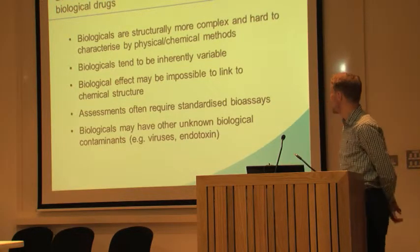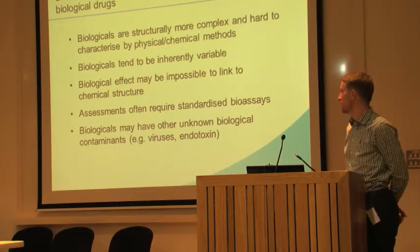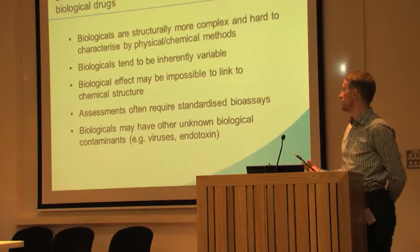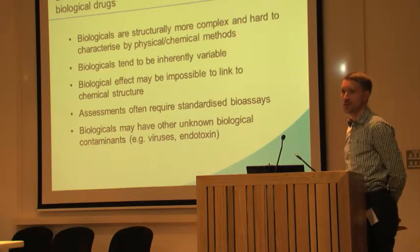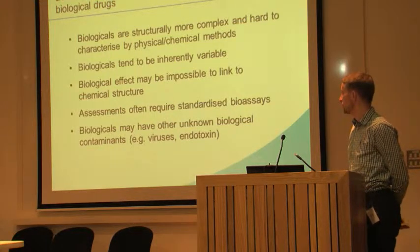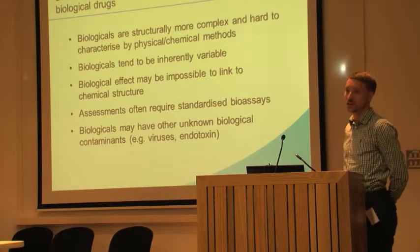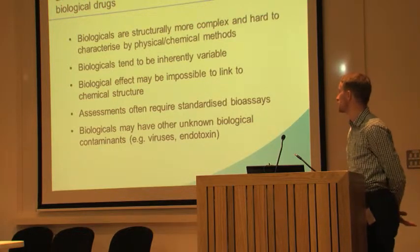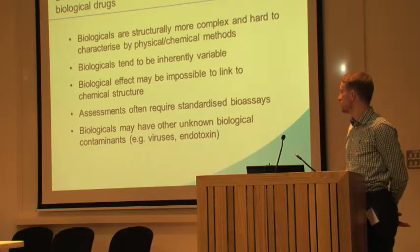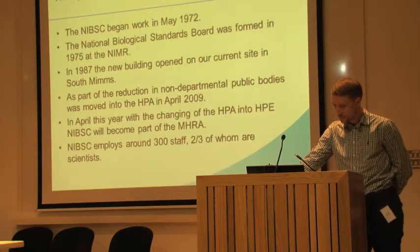So because of the difficulty in production and also monitoring the biologicals, the government in its wisdom decided that they needed to set up a special body to look after biological products, especially as there's been quite a large increase in biological products over the years, and also an increase in how complex they are. So the government in their wisdom decided to set up an independent body, which was NIBSC.